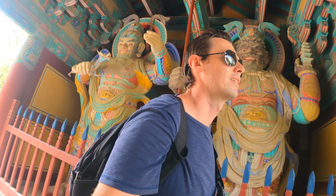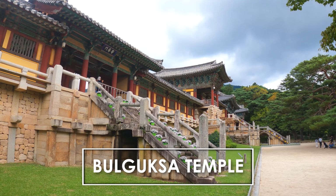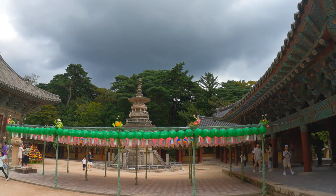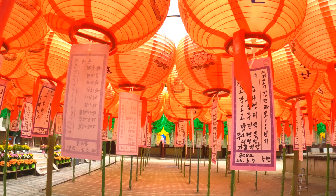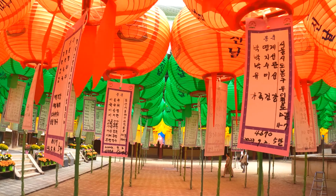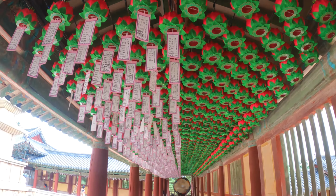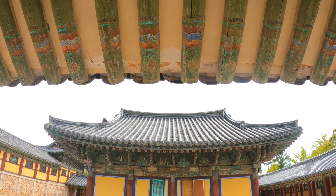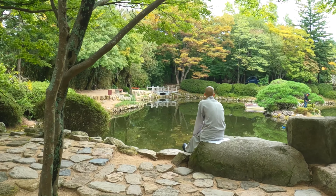Before leaving back to Busan, I paid a visit to the legendary Busan Temple, just a 40-minute bus ride from the main city. It's a temple that's celebrated for its craftsmanship, stunning stone pagodas, and beautiful bridges. A worthwhile place to stop and take a look and have some time to sit down and reflect.